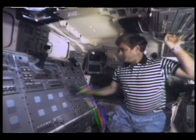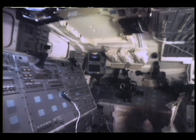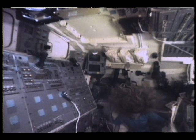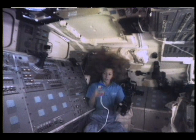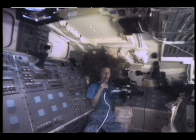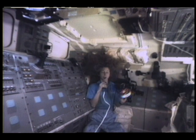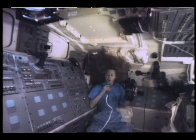So with that in mind, I'd like to introduce Marsha Ivins, who's going to show you and demonstrate some of the things we do with the 70-millimeter camera. And here's Marsha. The 70-millimeter camera that we use for mostly Earth observations is a Hasselblad. It's a standard Hasselblad that's pretty much not modified for our use. It has a motor drive on it, and it has a data magazine.